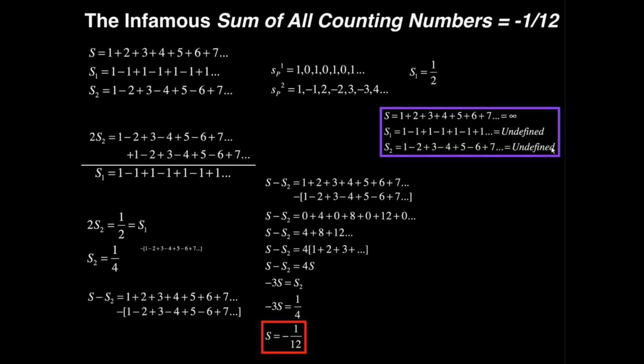So hopefully this video cleared up any issues that people were having with the infamous sum of all counting numbers.